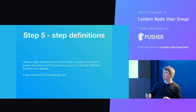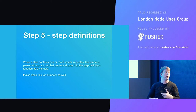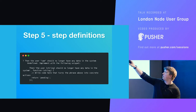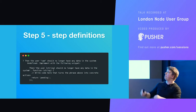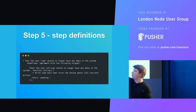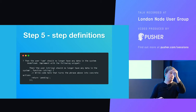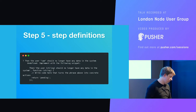And then what you can do is you can also put quotes in the text, and it will actually parse them out and turn them into variables, and it will also do it with numbers too. So here's an example. The user should no longer have any data in the system. The user, quote Sam, is then this string here. And the idea with that is that we can then put references in our Cucumber feature files that we can then pluck out and pass down into the JavaScript here.